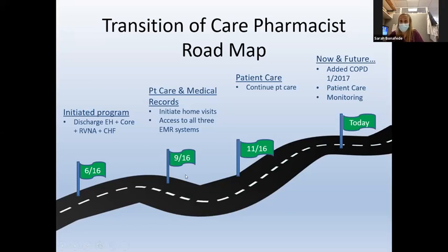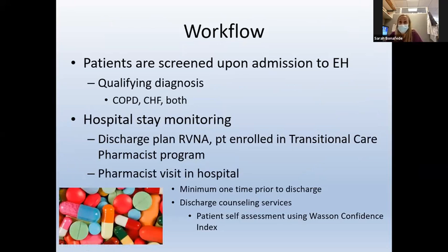All right, next slide. So what do I do every single day? So patients come into Exeter Hospital. I screen them every day. So I go through the whole list of patients that are here, and I look for COPD, CHF, or both diagnosis in that patient's history. Are they here for a wound? Sure. Does it matter? No. As long as they have that diagnosis somewhere in there, they will fall within this program.